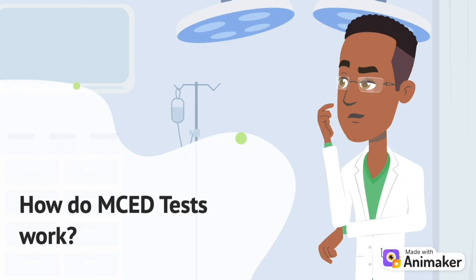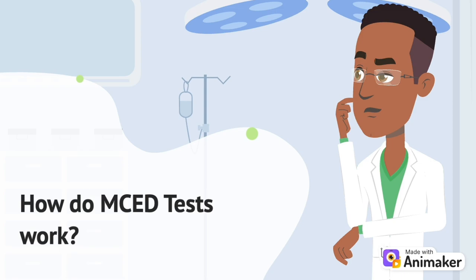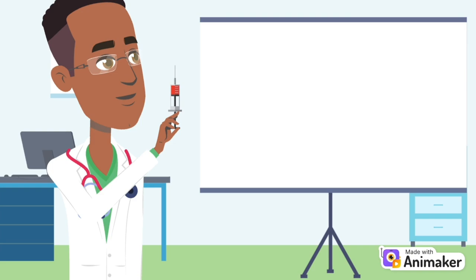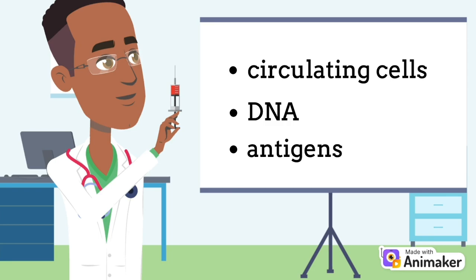So how do these MCED tests work? In general, the mechanism for each MCED test differs. However, in general, these tests are designed to screen for a basket of cancers using a single blood draw, interrogating features of biomarkers such as circulating cells or DNA. Circulating tumor cells are cells that have shed from tumors into the bloodstream and are responsible for the spread of cancer to other places within the body.